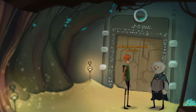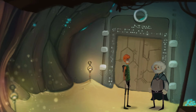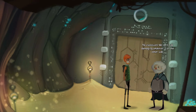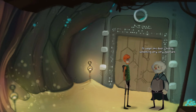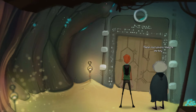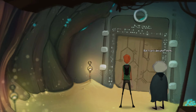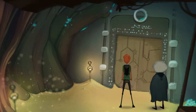Our finds have been mostly decorative. And that door, it looks important. Precisely. Why don't we just knock through the wall? No explosives. We can't risk damaging whatever is on the other side. I'll wager this door is hiding something very, very important. There has to be another way. These inscriptions, they're the key, but I can't decipher them. Speak, friend, and enter. No, nothing works. A wizard is never late.